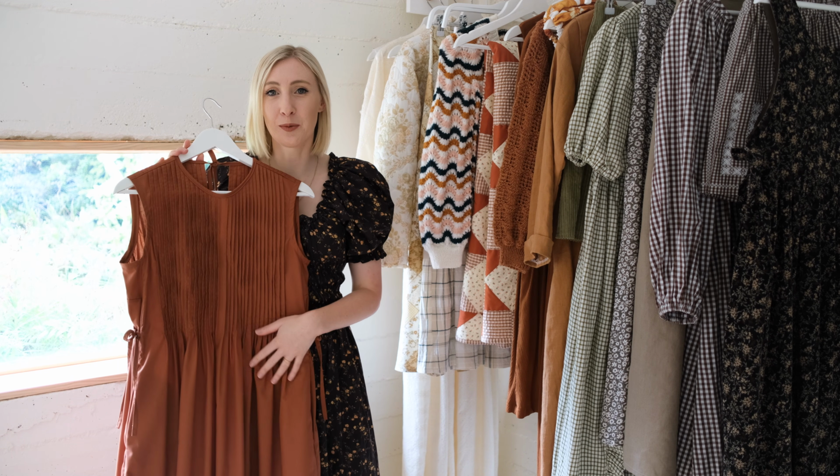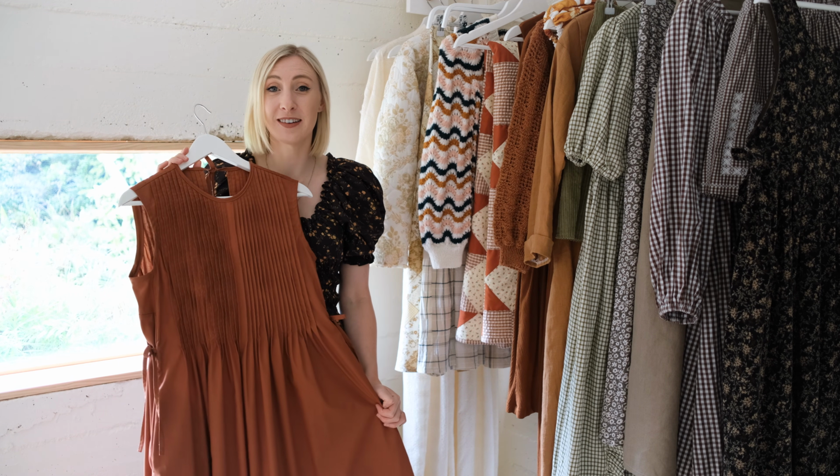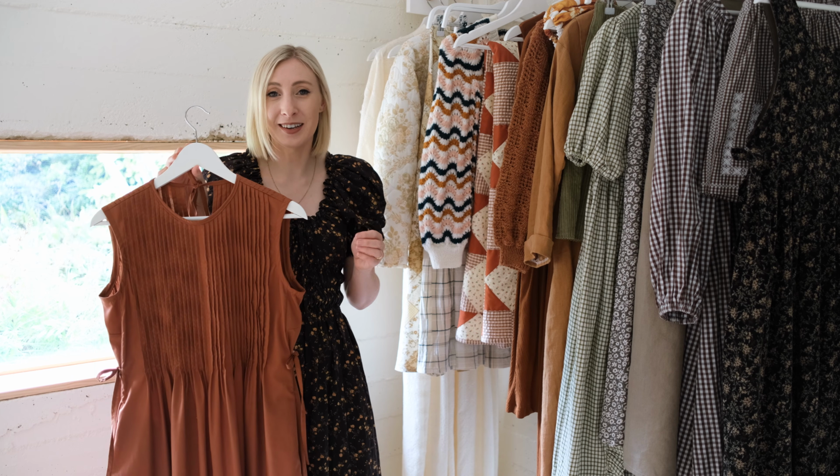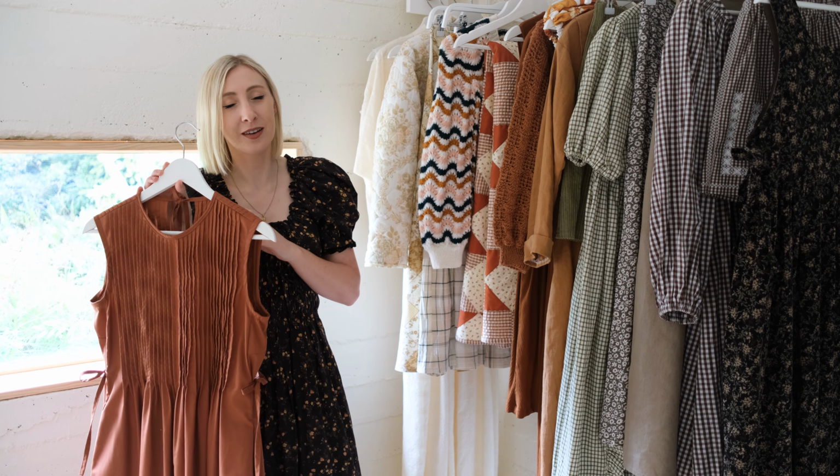The pattern actually comes with a blouse version as well, and I'm so excited to attempt making the blouse next because the sleeves of the blouse have some pin tuck detailing as well, so it just looks incredible.